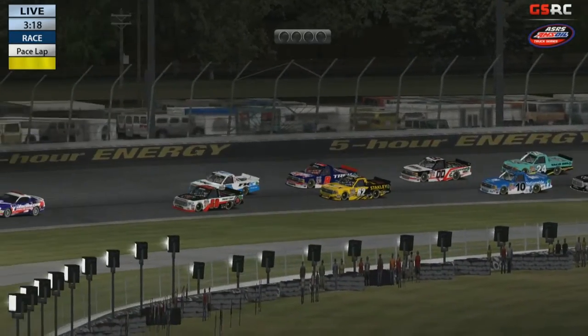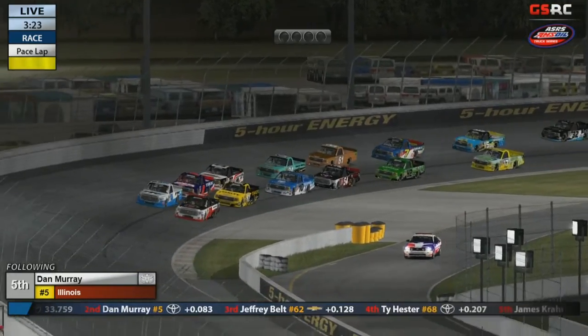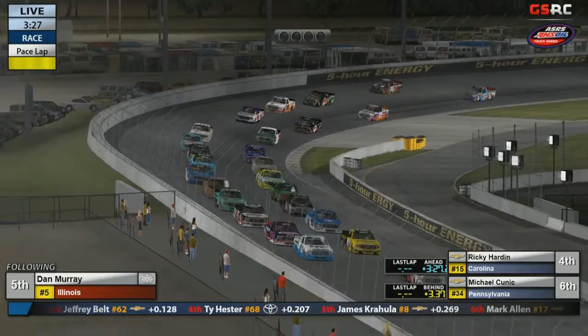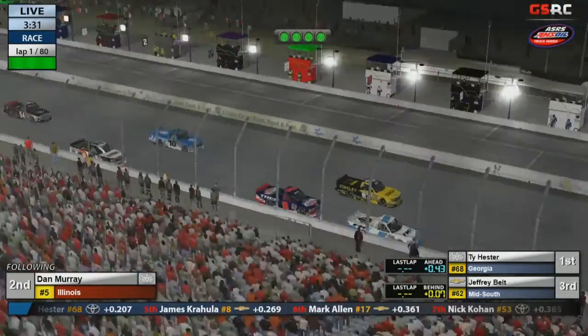And we are getting ready as I come out of turn 4 here. This track is more than a mile now. There, sure enough, the pace car ducks down pit road. Ty Hester has control of the field. Can he dominate like he did at Rockingham last week? He gets off to a good start, Ayrton, and we are racing here at Gateway.